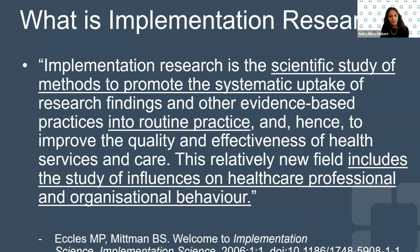This also includes the study of influences on healthcare professional and organizational behavior. I would say that a lot of health systems have now recognized the importance of studying rigorously healthcare delivery and the processes involved in bringing evidence-based practices to our routine practice environments. But still, I would say that a lot of clinical researchers or basic science researchers may not be aware of this field and the potential of partnering with implementation science experts to improve the impact downstream of their work.